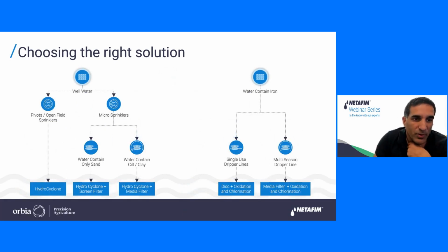In well water, for example, we are in better shape because it mainly could be rainwater, so we can use a screen filter, or if we have silt, which tends to stick on the filtration element, we will rather use a media filter. But an important thing to remember, and we will discuss this further later: in well water we also very commonly find sand, and unfortunately sand cannot be handled by most disc filtration solutions. Therefore, we will usually add a hydrocyclone to protect the filtration, or in pivots on open field, we will add it to prevent sand from getting to the irrigation equipment.